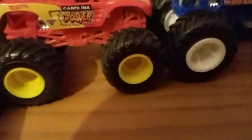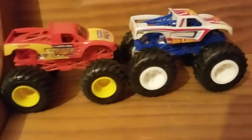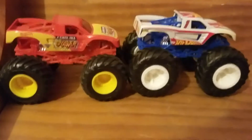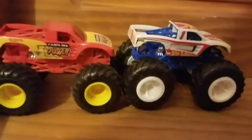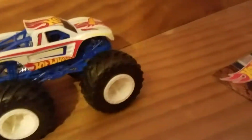Now, the thing I really wanted to do was compare two trucks. So I decided to get two trucks that are similar. I believe, if I'm not mistaken, that Carolina Crusher and this truck are, if not the same, at least very similar. I can already tell one of them is taller, but that's because of the wheels. So that's something to note first of all, that it seems these ones are taller than the rest of them. They're changing up the design, making bigger wheels. I actually don't personally like the bigger wheels. I will be honest there.